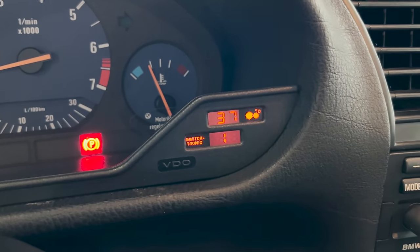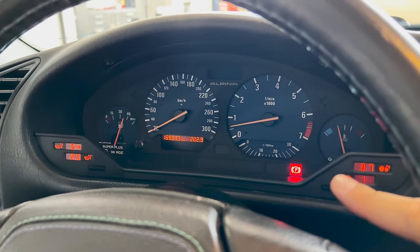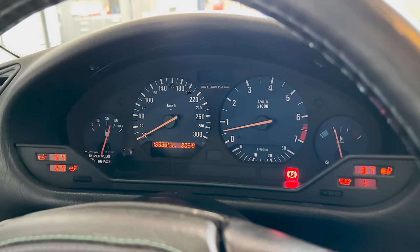This is Alpina specific. BMW models didn't have this extra gauge cluster, but Alpina added it in, and they added in sensors to measure all this stuff, and then they just stuck it in front of the regular gauge cluster rather than designing a completely new one with this information. So you have a gauge cluster and then sort of a secondary one a little closer to you.